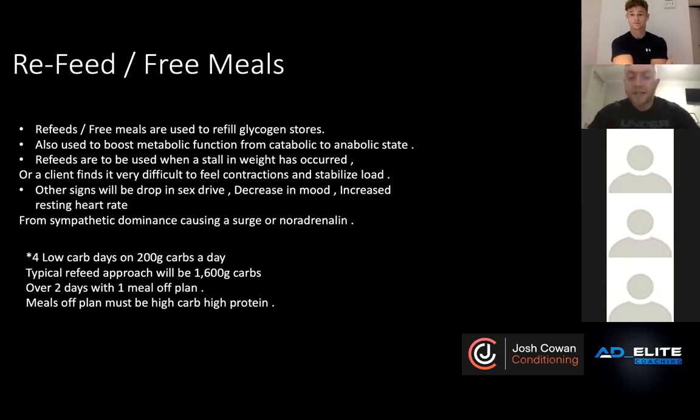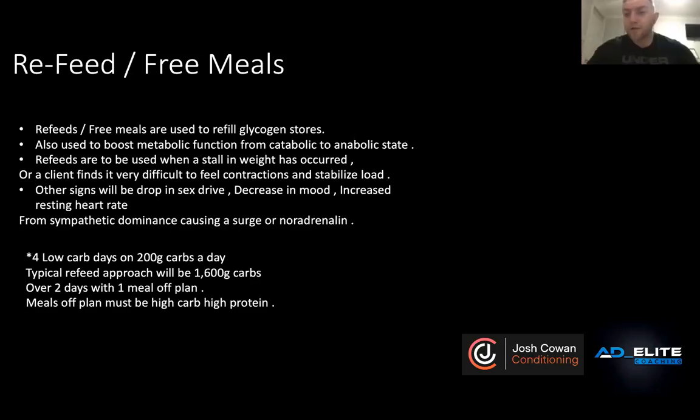When we implement refeeds, it can have a huge effect on trying to reboost that metabolic function again, bringing you from that catabolic state back into an anabolic state. When we're in that anabolic state, it's very, very easy to build muscle, very easy to drop fat as well. It can have a huge importance on a shift change in weight. So if you have a client or yourself, if you're in an aggressive dieting phase, say you're on that 4 low 1 high approach, what I'd recommend is for your refeed to usually be 4 times the amount of low carbs that are in that week.